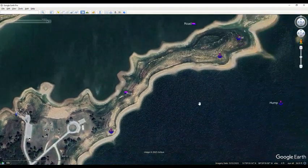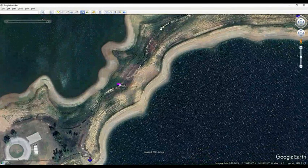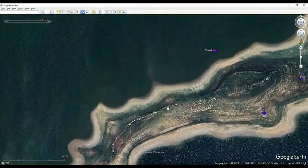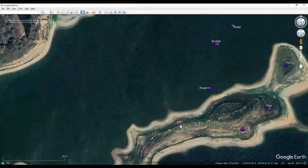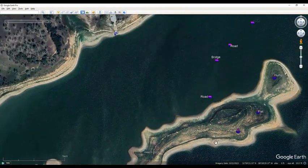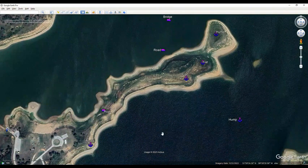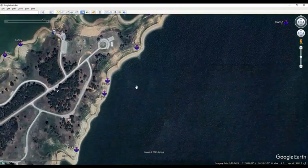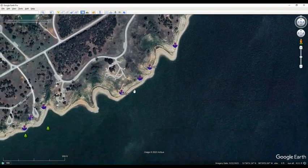Then when the water does come into play, you've got this road bed that's out here. Notice how it's going through here. If you could get up there and the water was right, you're going to have a little bit of a line there to fish around. It looks like it cuts across and then dives out here into the water. Really good flats out here too, and a nice hump. All kinds of good stuff. We just, again, need the water to come up for us so we can put these things into play. Lots more rock here, good rocky points all the way down through here.